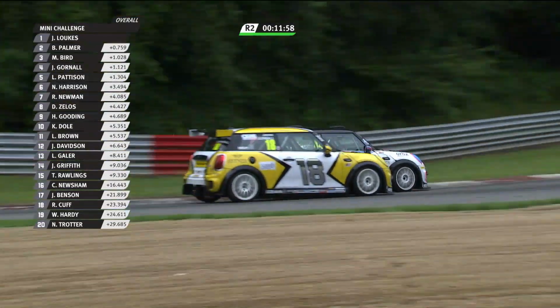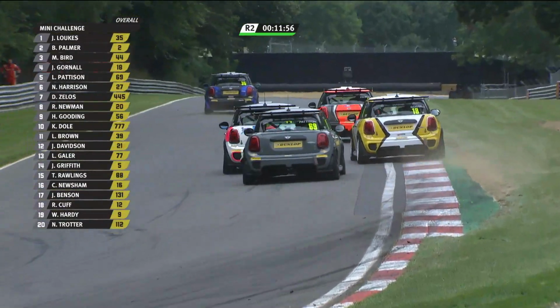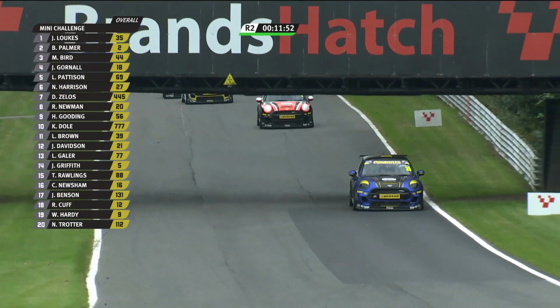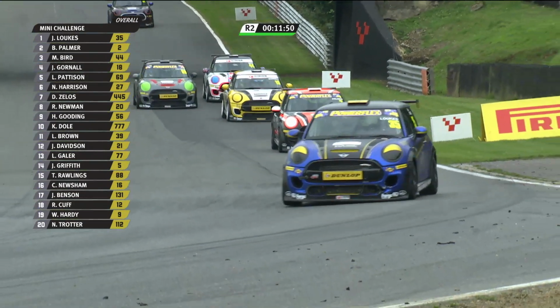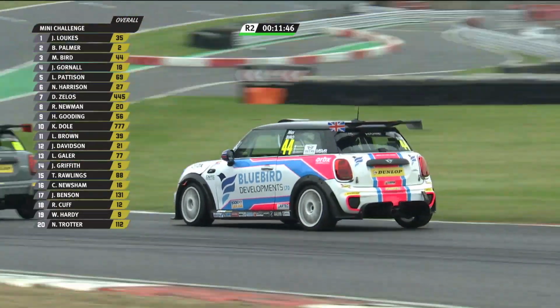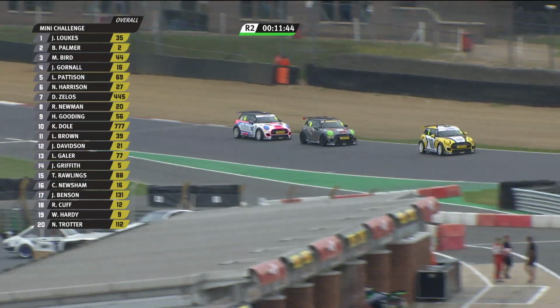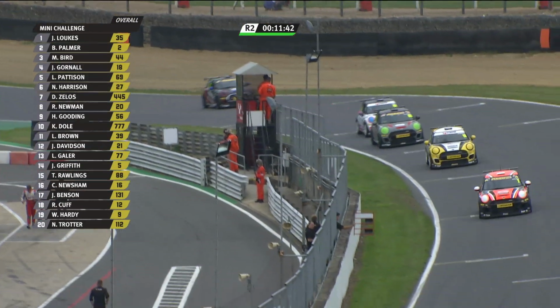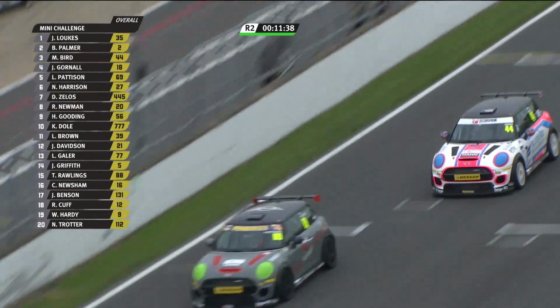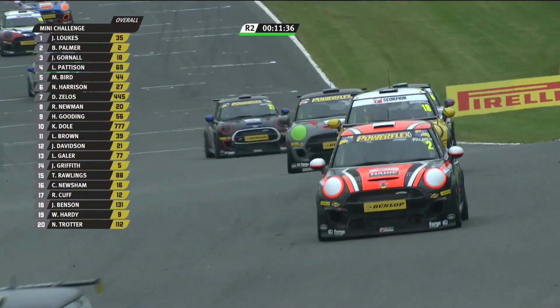Palmer's got second place, by the way, ahead of Max Bird, and unfortunately, Bird's time on the podium has come to an end because Gornall's gone through, and so too Lee Patterson. So Max Bird fails to find himself a perch on the podium this weekend, and he's getting there, isn't he? The pace has been good this year, but just a little inconsistent, really. Across the line they go then.